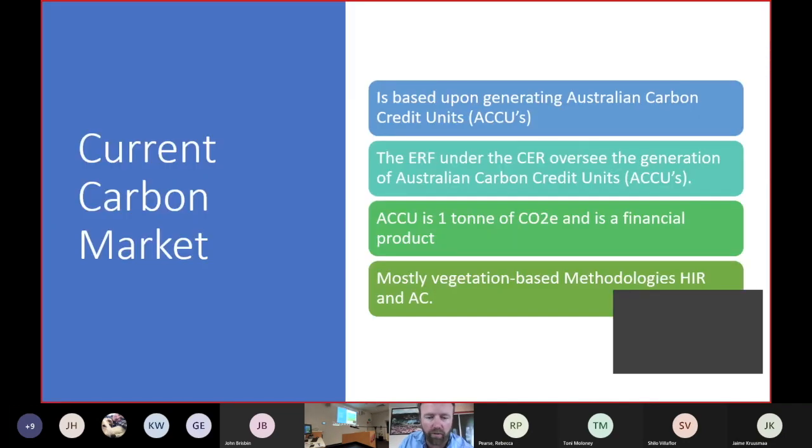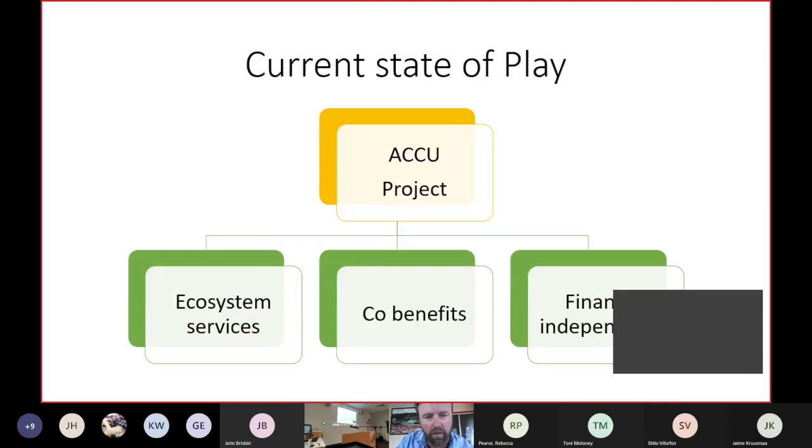I probably don't really need to show that slide to you guys because I'm guessing most people understand how the current carbon market works. But I've only got a few presentations and I just rehash them. A quick way to describe the LRF is that out of an ACCU project, you can derive ecosystem services, co-benefits and financial independence. That's how I explain ACCUs to producers who want to do them, because I'm very pro ACCU. I do believe in ACCUs.